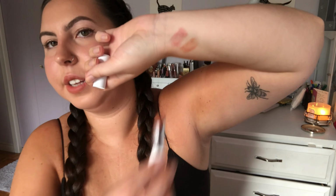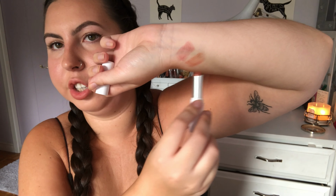It gives you coverage, but it's very thin and sheer, and it just looks so natural, but you can build it up if you want. So I'll swatch for you guys so you can see that the formulas are very similar. Oh, that wasn't a good spot to swatch, but as you can see they're very sheer. I'll do it here. As you can see, it's very sheer, but it still has some pigmentation to it.